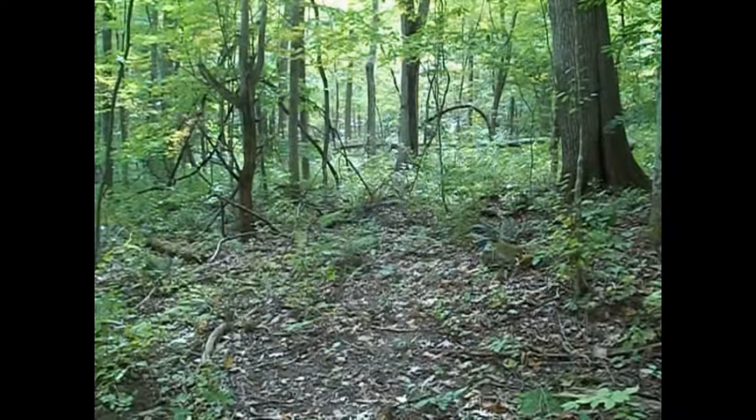When the light is right, I think I've made out faint traces of a skidway that I think went around and down to the mill. From the spring we'll follow the brook along the wall for about 400 feet down to the mill pond.